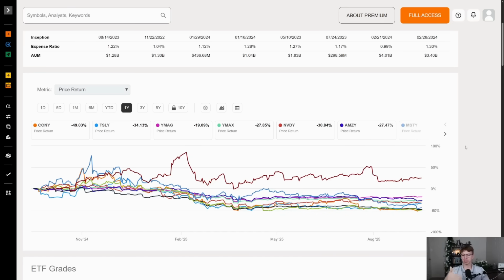If you don't include them, it's misleading. And that is true. We're going to look at the total return on our tracking spreadsheet, but I wanted to show you guys the overall net asset value performance of these funds. And one of them is even in the green, which is wild to think about. And that again is not including the dividends.